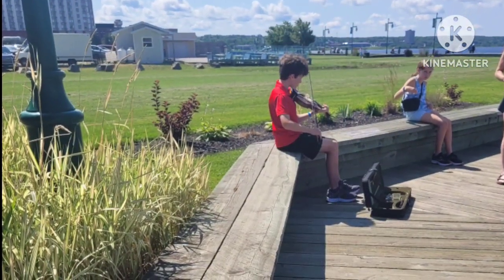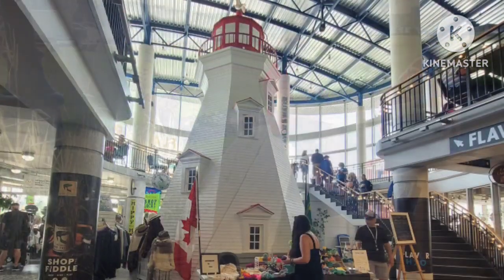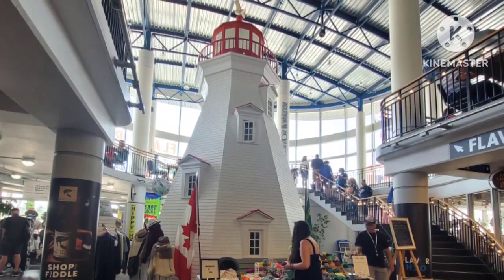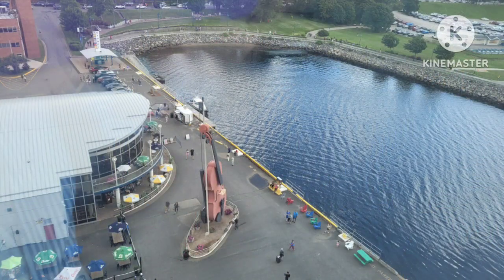This young man was playing the fiddle and earning some money, so we gave him a little tip. This lighthouse was inside of a building right at the port, and this was the view from inside of the ship on board.